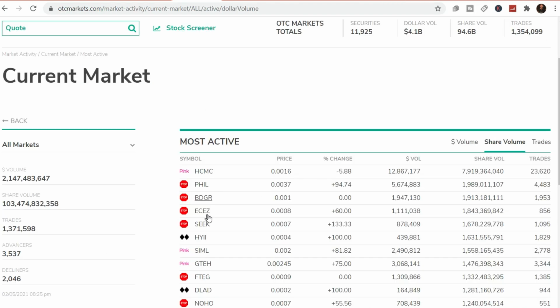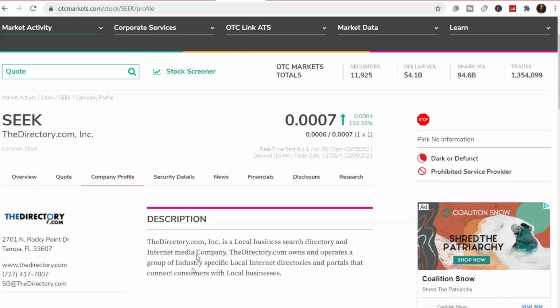And finally on the list, we have SEEK. Now, their stock price is sitting a little bit lower than ECEZ, sitting at 0.0007. They did have a very good last trading day at 133%. The dollar volume was only about 878,000, but their share volume was all the way up at 1.6 billion through 1,095 trades.